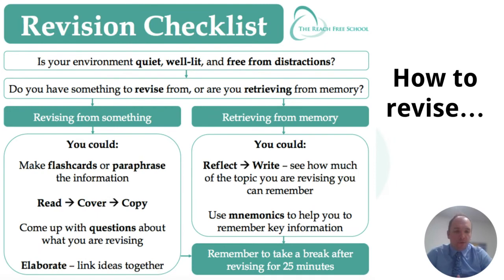Do they have something to revise from? So are they revising from an old lesson on Google Classroom or a textbook or notes that they've taken, or are they retrieving something from their memory? Are they revising from nothing, just trying to remember what they know? And either type of revision is really, really powerful, but there are different strategies that they should use.